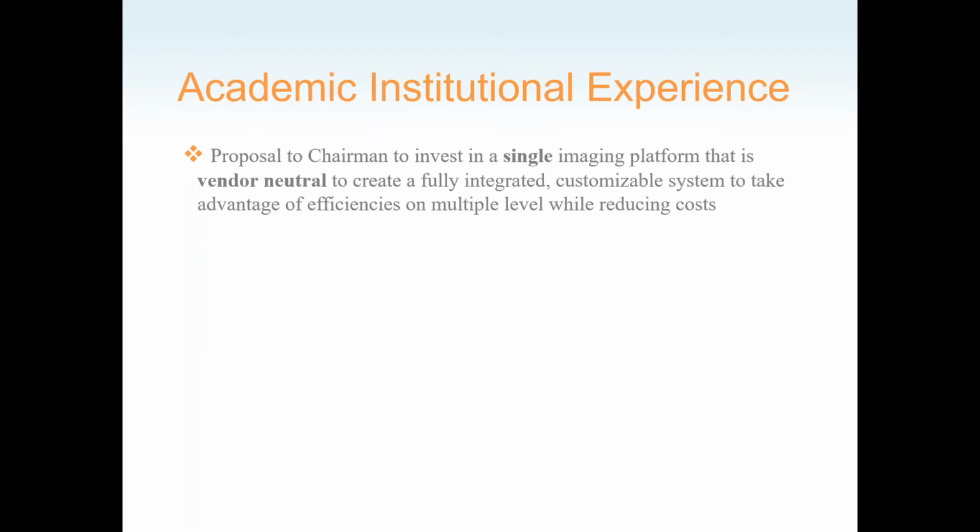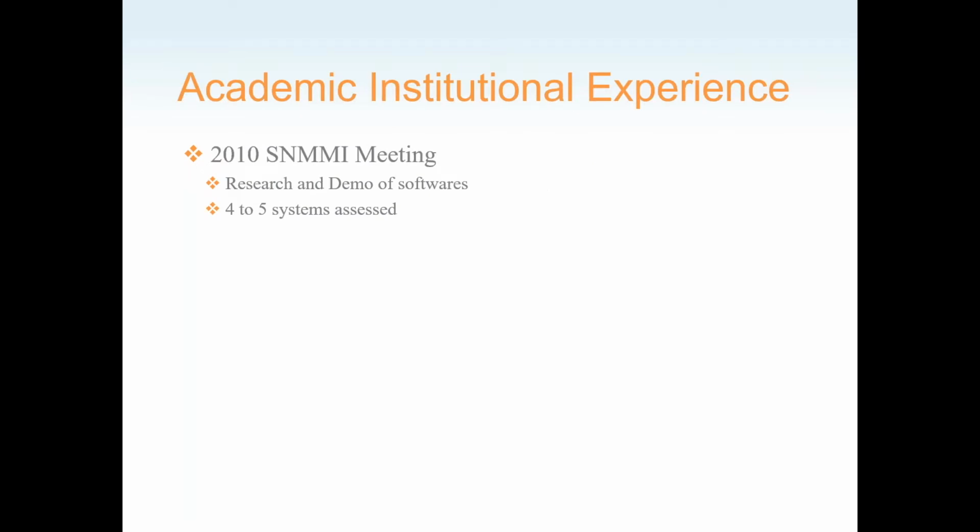So I reached out to my chairman and proposed, why not invest in a single imaging platform that is vendor neutral to create a fully integrated, customizable system to take advantage of all the efficiencies on multiple levels while reducing costs. And with enthusiastic approval from my chairman, I went out with my search. And like anything in academia, I started with my research, looking into different systems. And at the 2010 Society of Nuclear Medicine meeting, I was able to test and assess various systems that were available at that time. All had their positive points, some more than others.